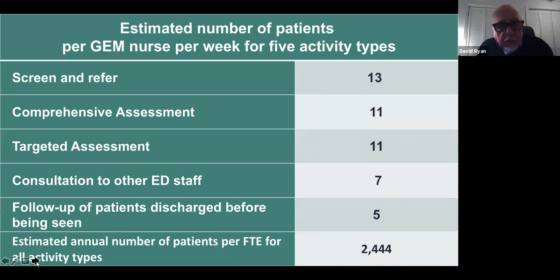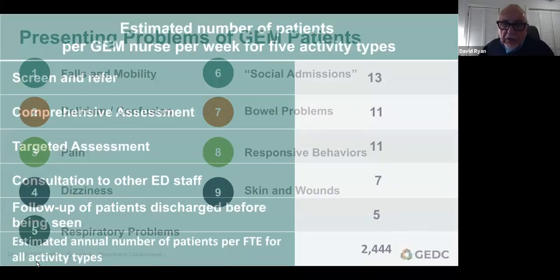We consult to other emergency department staff, sometimes in formal ways, most often in informal ways. And then there are always more frail people being referred to a geriatric emergency management nurse than can be seen in the time available. They get discharged or they leave before being seen by GEM nurses. And so a small proportion of the people that GEM nurses see are followed up following discharge. And mostly they're looking for the availability of appropriate linkages. Let's move to the next slide.